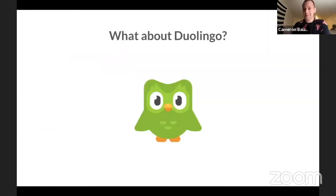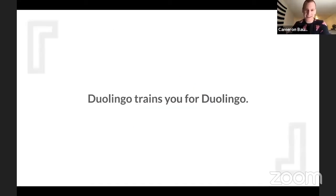We should address the green owl in the room, which is the most common question I get when talking about Forge, which is, what about Duolingo? Duolingo is fun, no doubt. I've used it extensively myself, but it does not teach you a language in the way you're expecting, right? Duolingo trains you for Duolingo.